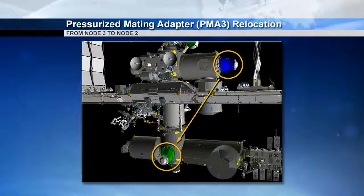That's correct. And then from there on, it gets a little more creative. When you go to look for that second commercial crew vehicle location, what we decided to do was use the Node 2 Zenith port. But it wasn't ready for a docking assembly the way it's currently configured. What we needed to do was move the pressurized mating adapter number 3, which is currently on the port side of Node 3. We'll need to robotically move that over to the Node 2 Zenith location.